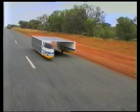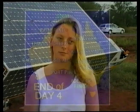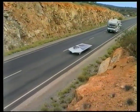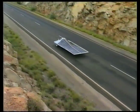Has Solution been reliable? Yes, it's very reliable. We've had no breakdowns. We've had 4-minute driver changes, and the majority of the driver changes have been at media stops. So that's a 6-hour stint for one driver, and 5 hours for the other. But the car's been very reliable, which is good. Let's hope for a sunny morning. Yeah, so do I. As Honda approaches Adelaide, Tokai University and Monash Melbourne car Solution accelerate down the hills into the Alice Springs media stop.